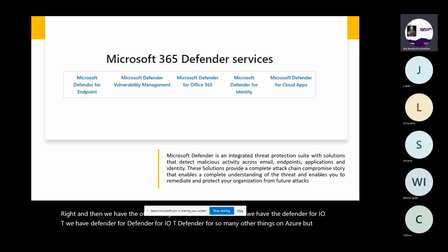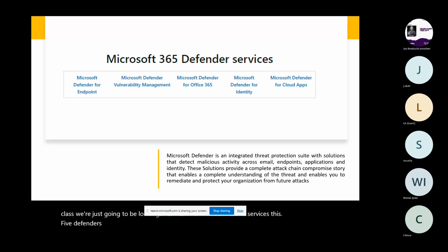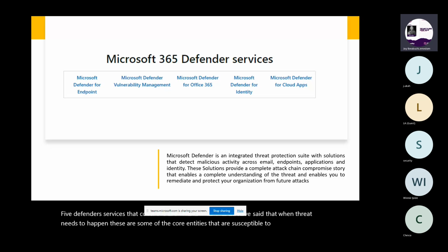And that's when we begin to extend into Microsoft Sentinel. But for this intermediate class, we're just going to be looking at the Microsoft 365 Defender services. These five Defender services cover the five core entities that we have said are susceptible to threats when they happen. And so, in order for us to provide a complete attack chain story that ensures that these threats are detected, remediated, and protected, we'll be looking at how Microsoft brings these five Defender services together to help us protect the five entities. Any questions so far?